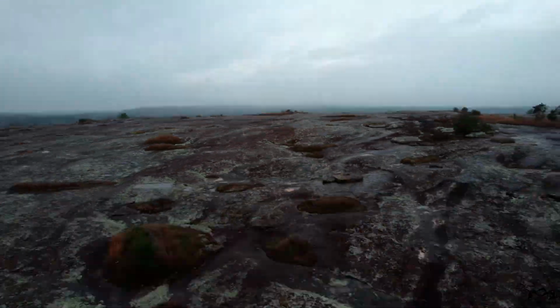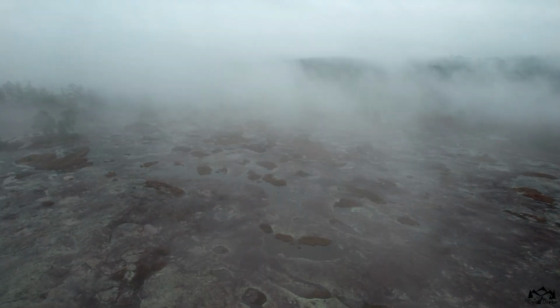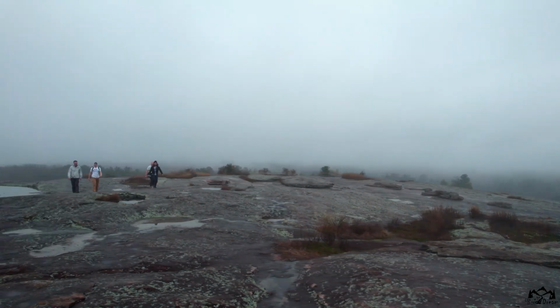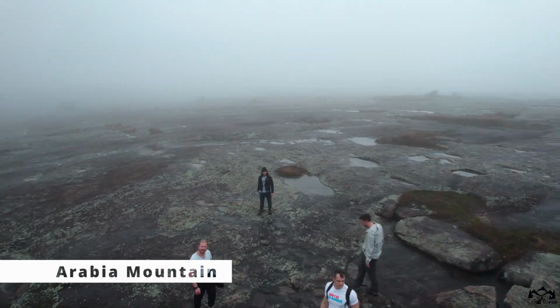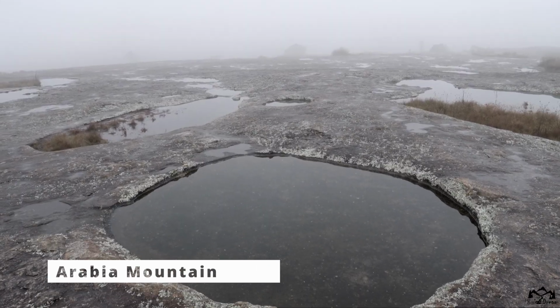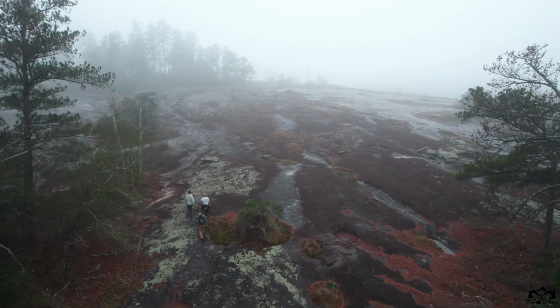But if you thought the previous 2 hiking trails were incredibly unique, which they were, then you'll also probably like this one as well, which is Arabia Mountain. Located just outside of Atlanta, it feels like you're stepping onto another planet.